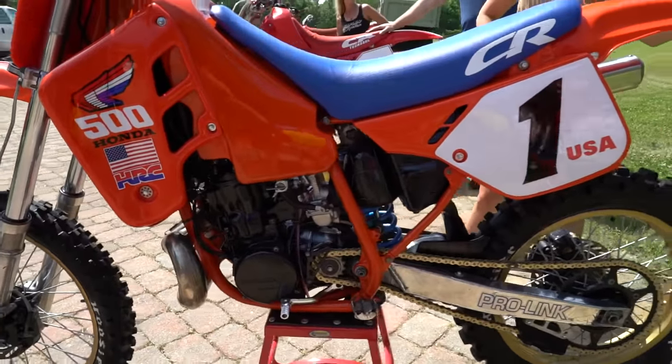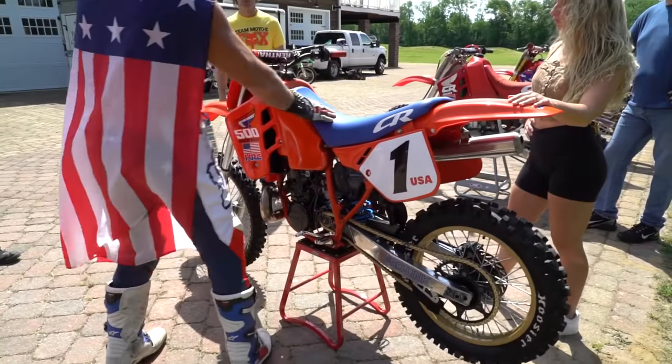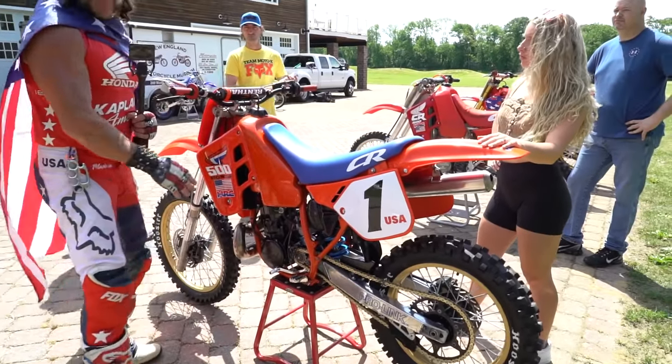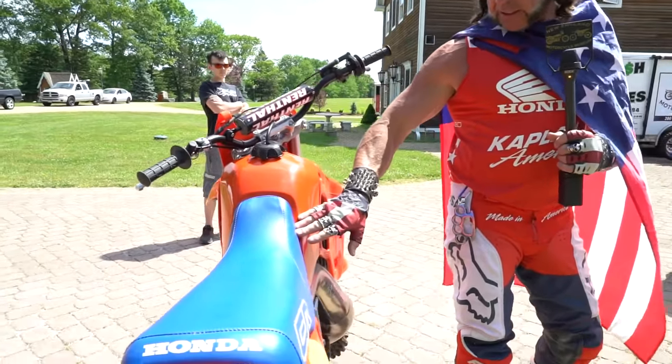It does have the disc rear brake, and they also went to a safety seat, we'll call it, that kept you safe if you bashed your balls on the tank like you might on this one right here. So the 86 seat, you can see, is shorter.